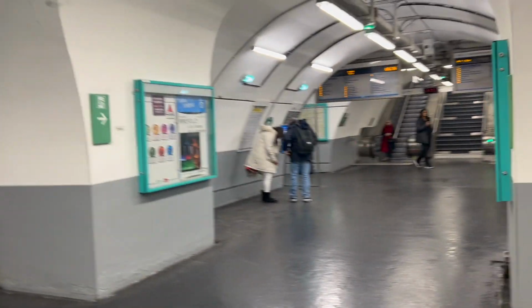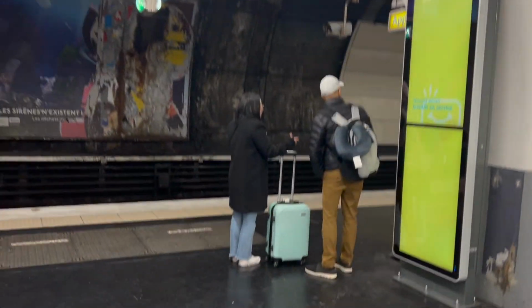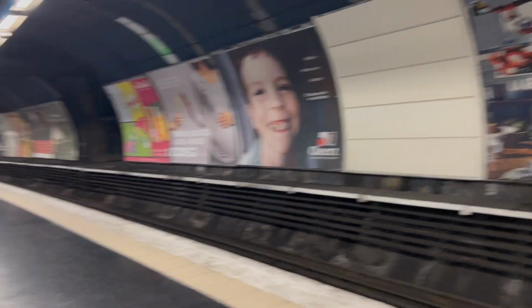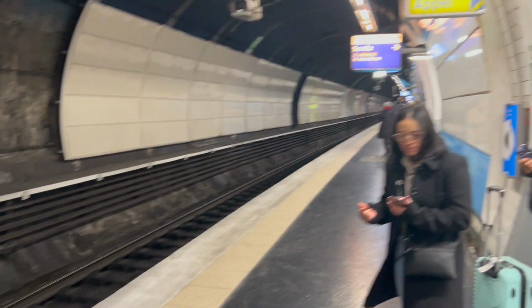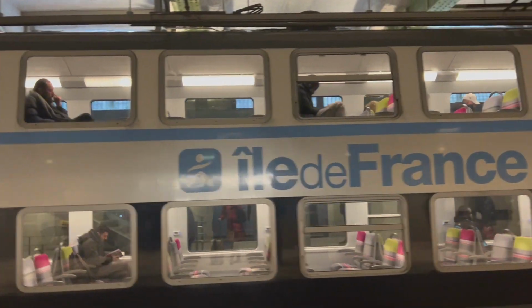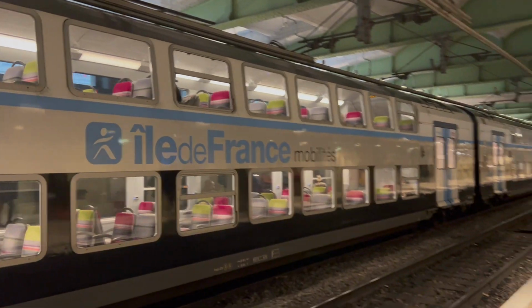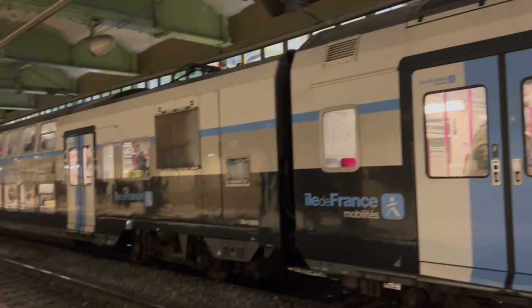Got off a train and then I'm headed to another one to go over to my hotel. It's the train line. Double train in Paris, like those double decker bus, you have the double decker train over here. This goes to Saint Michel, Notre Dame.